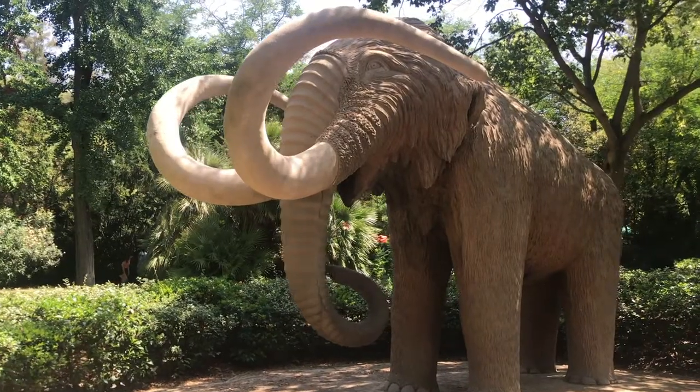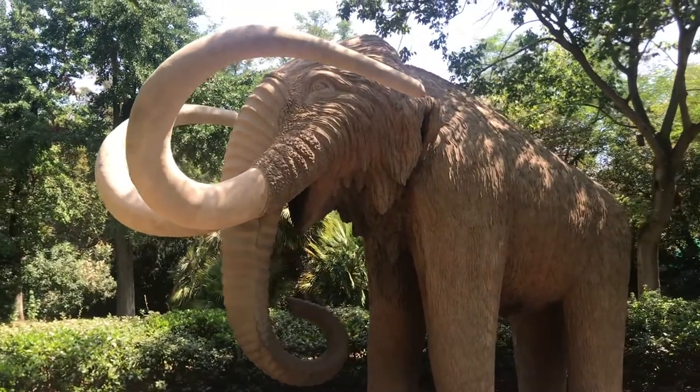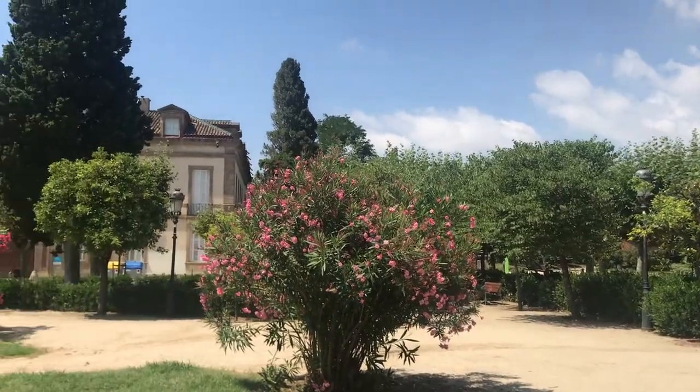The entire park was set to be decorated with prehistoric animals like the mammoth you can see here. He's the only one, and legend has it that his trunk used to be facing upwards, but over the years he's lowered it to make new friends.